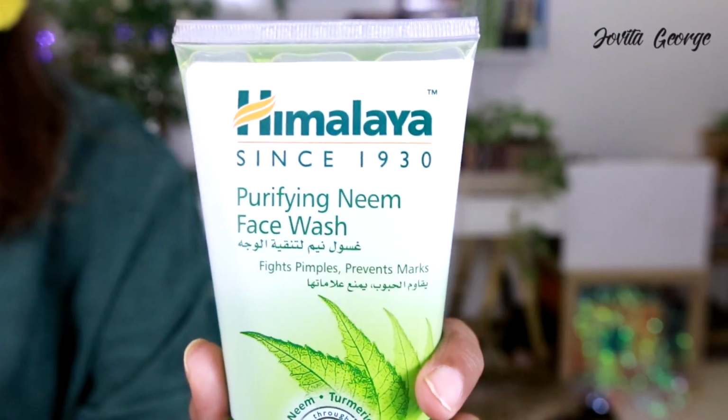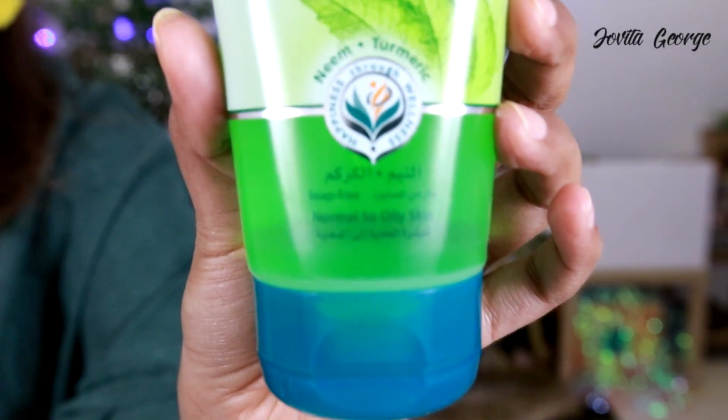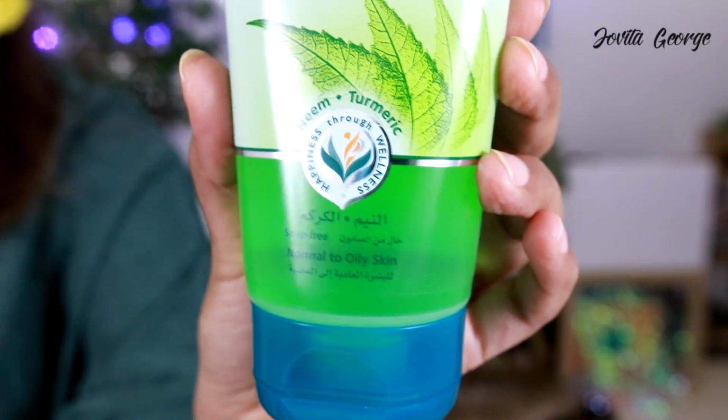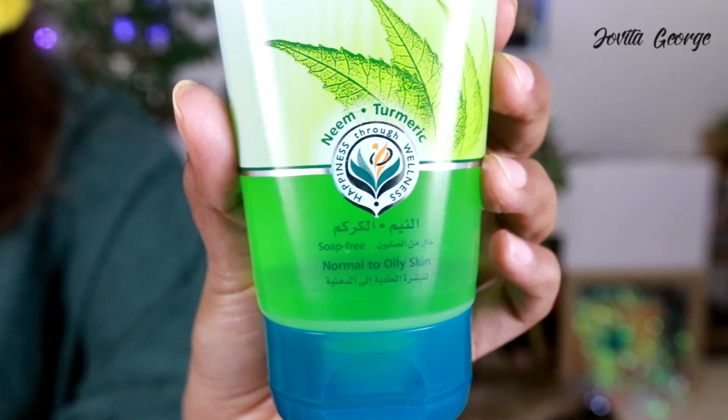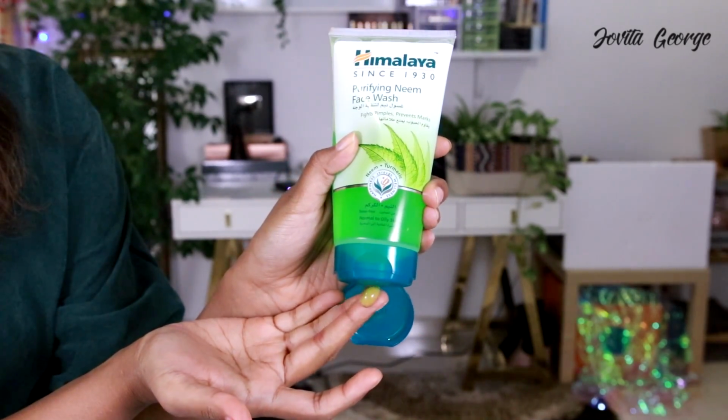Now let's move on to the review of my favorite face wash on the planet because it's easily available, it is super affordable, it's cruelty free, and it works wonders. Himalaya Purifying Neem Facewash purifies and deep cleanses your face. It takes out all of that excess oil, cleans out your pores, but this is the best part of the face wash, guys. It does not leave your skin feeling dry and cracked. That's a huge no-no for me.